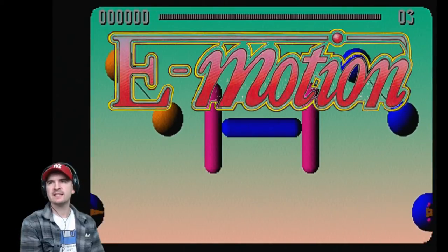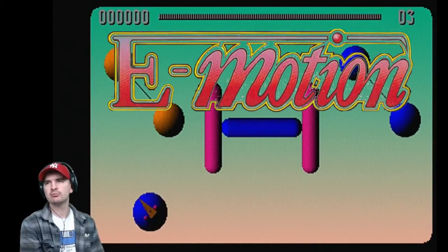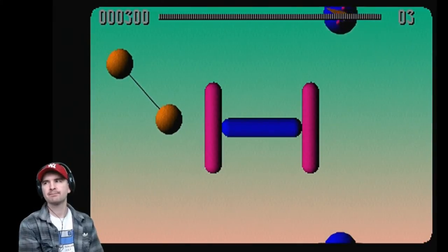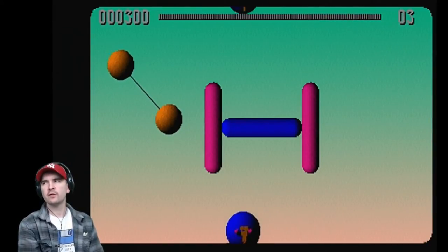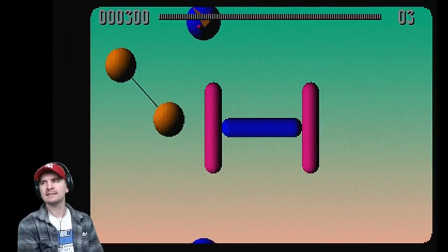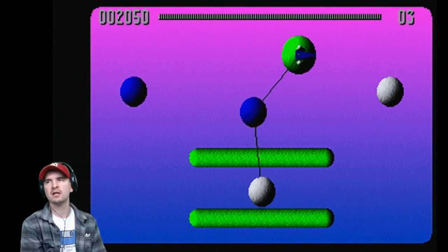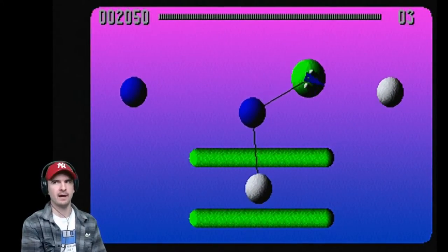Emotion takes place in a subatomic world where particles can be brought into existence, accelerated, collided, and destroyed. Strange elastic bonds can form between the particles and complex lattices will block your path, but beware, nothing is stable in a strange world and only the most experienced and expert nuclear pilots can prevent particle meltdown.